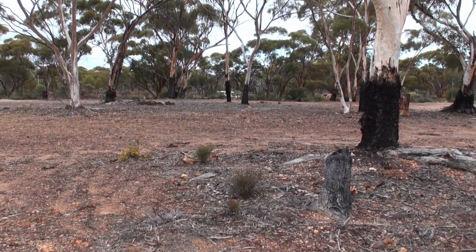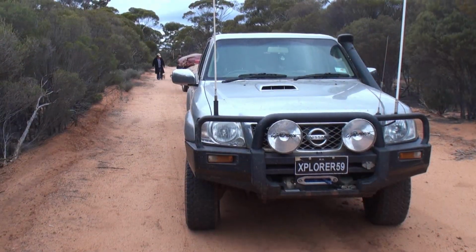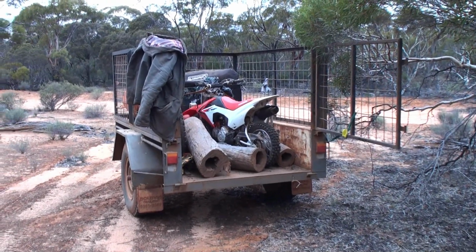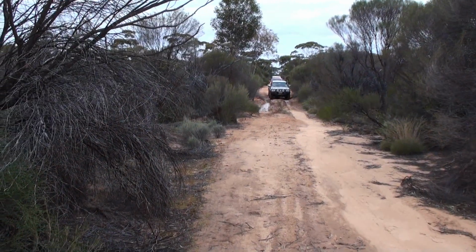We didn't camp here, but what a great sight it would be. On the old Hyden Road, and we've had another bit of drama with the trailer on Stephen's car. The tailgate's fallen off, and we've lost that, a chainsaw, and a couple of drums of fuel and oil.